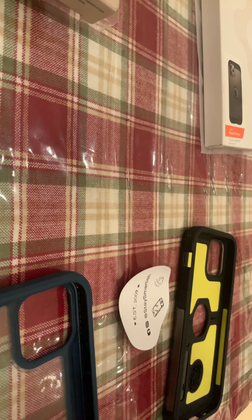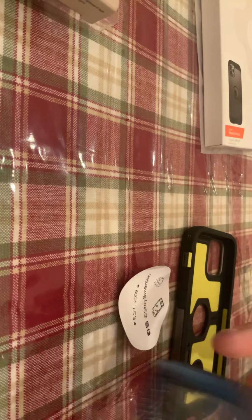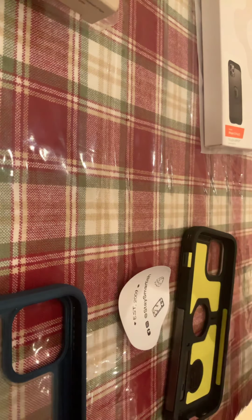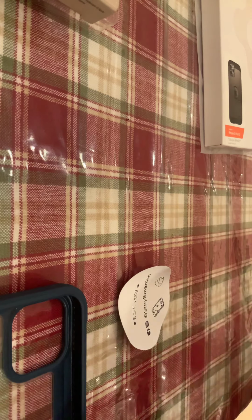So let's talk about the ranking. Going from last to greatest, Raptic was at the bottom. Just not happy with this one. Way too slippery. The next one was the Smartish Kung Fu grip. I thought it was too slippery on the back, and without the side ridges, I didn't think it would hold up. Third is the Spigen.